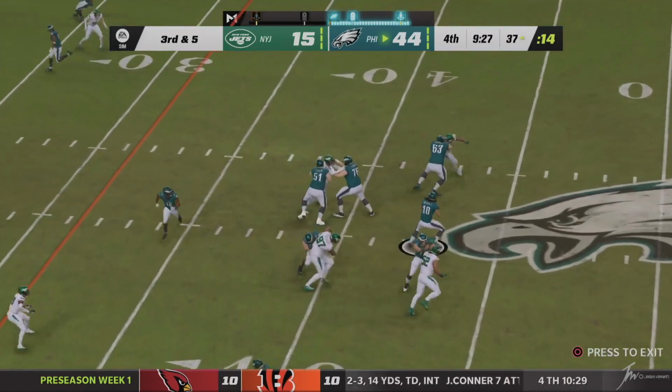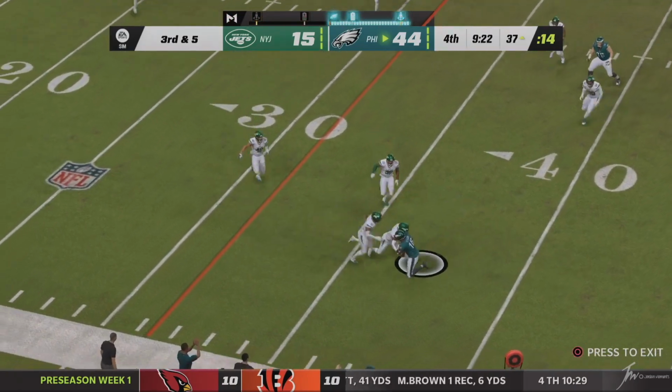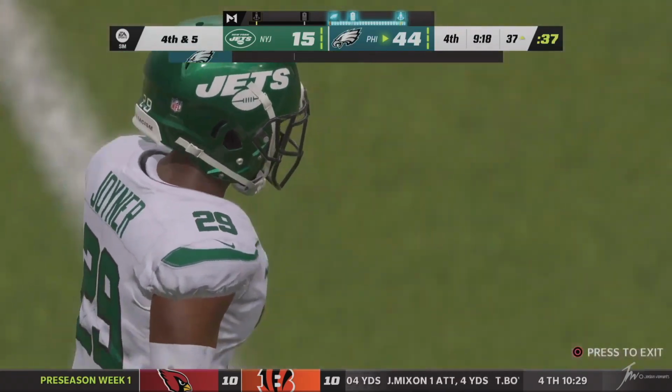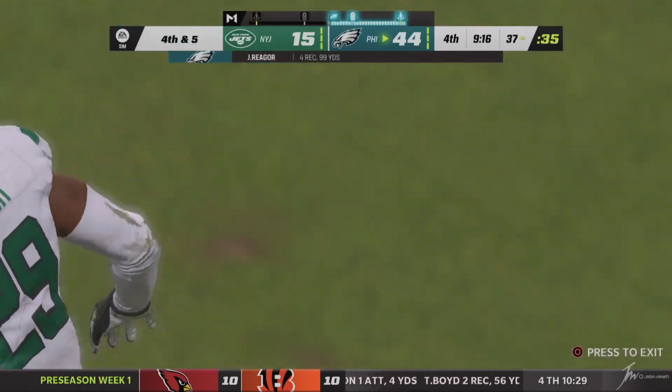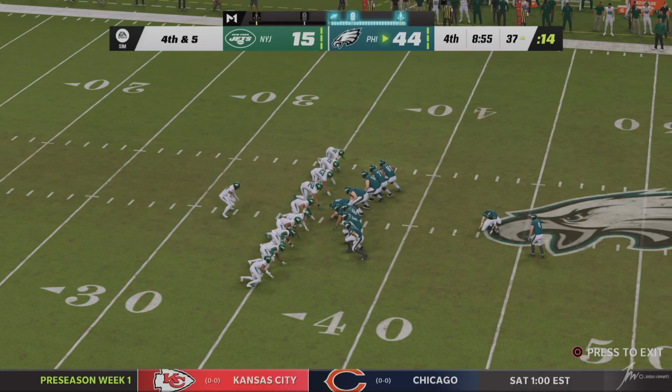Now Minshew. That'll be caught. Rager with it. And he's going to be taken down right at the line. So nothing doing there. And that's going to make it 4th down. Here's Jake Elliott. Career long, by the way, for him, 61 yards. This from 54 yards away.